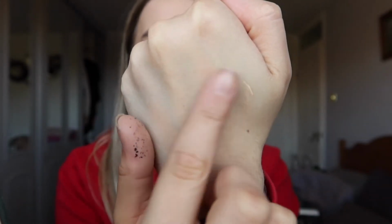So this is what it looks like on the back of my hand, and if I just blend this in, it blends in almost instantly, but it does still have a nice kind of flawless base on your face. It just gives you a little bit extra colour, a little extra something.